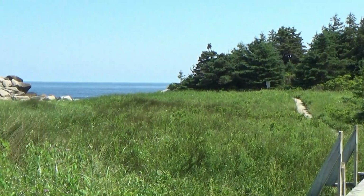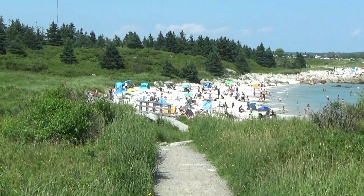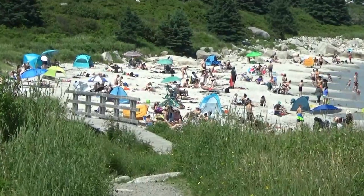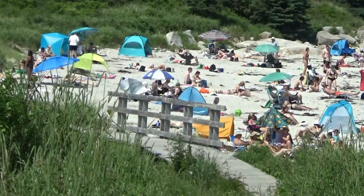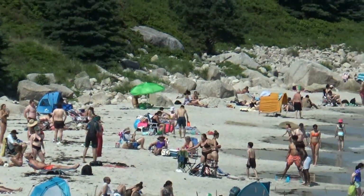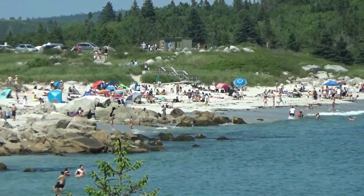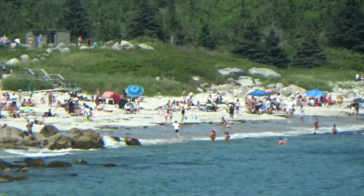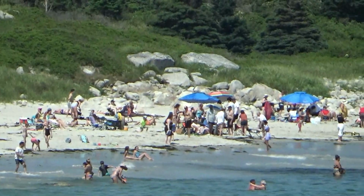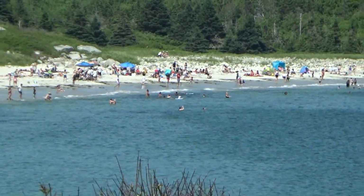Well, I'm taking off now. Here's one more shot of the main beach from a bit of an elevation. See how many people are there on a Thursday afternoon. And then way over there is the number one beach below the number one parking lot. It's a really nice beach here.